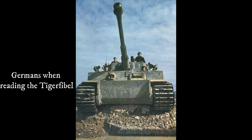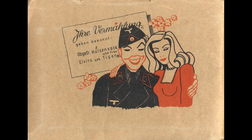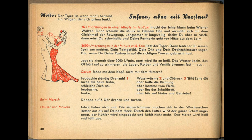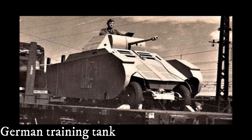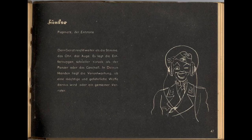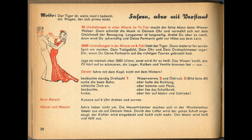The scantily clad lady's name was Elvira, and she would be shown next to important information to capture the attention of the young tankers and to get them to remember the important information. This obviously captured the attention of the troops, and they were better trained and led to a lot more effective learning in the Panzer Corps. Basically, the entire Tigerfibel was written in a poetic rhyming rhythm, and Elvira would present herself right next to a motto that the tankers would need to know.